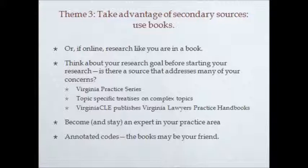So if you decide to use an online rather than a print source, the key is to think about how you're going to approach that research. If you're using the resource in print, it forces you to do this. There are only so many ways you can access information in a book. You are forced to look at things like table of contents and an index. It's unlikely that you're just going to flip open the page of a book to the right page for you.